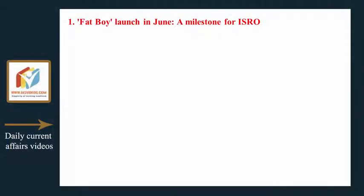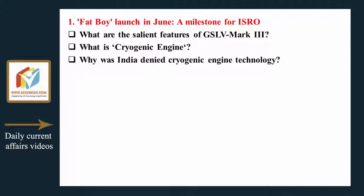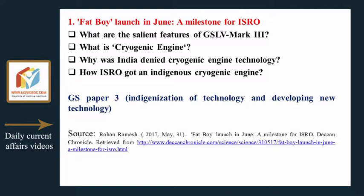Fat Boy launch in June, a milestone for ISRO. What are the salient features of GSLV Mark III? What is a cryogenic engine? Why was India denied cryogenic engine technology? How did ISRO get an indigenous cryogenic engine? GS Paper 3, Indigenization of Technology and Developing New Technology.